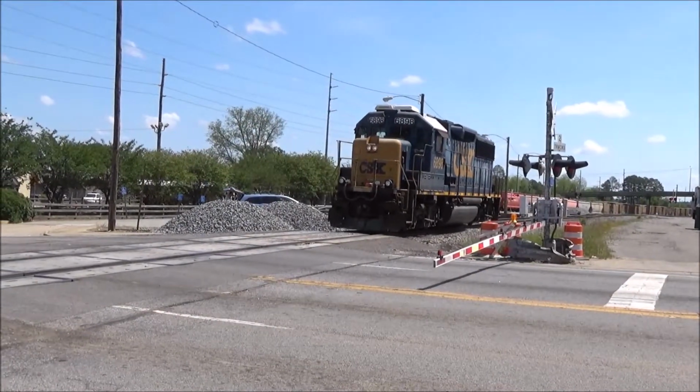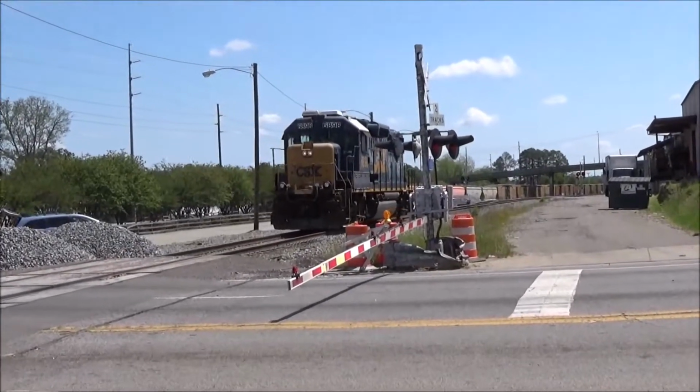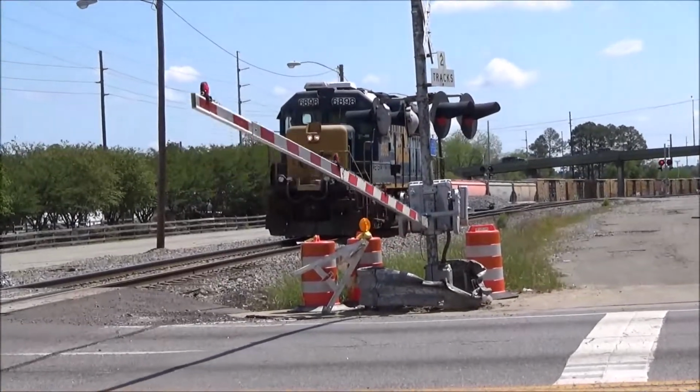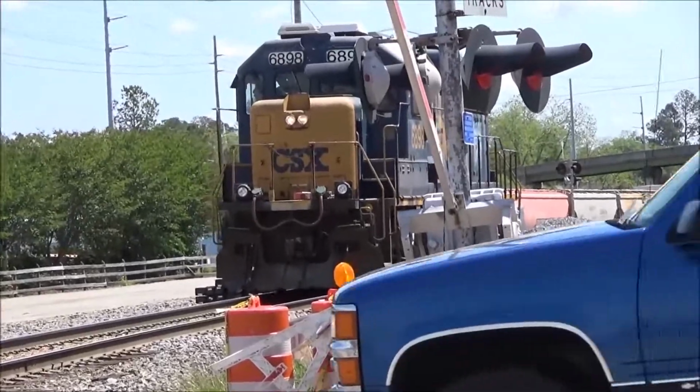'98, a GP60 considered rare on the CSX, one of only 3, would be conducting the interchange today with the Heart of Georgia. He would be running as CSX A730-14.